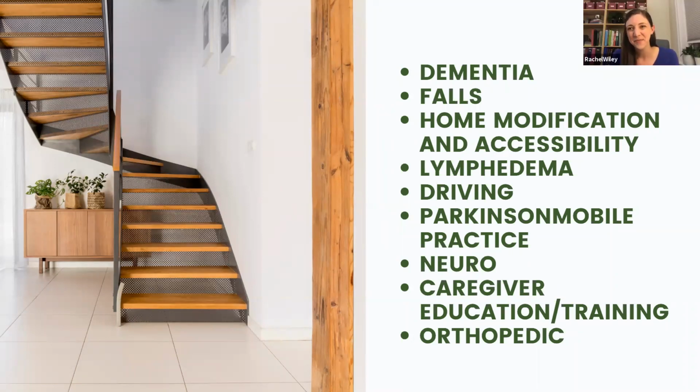Absolutely. And Jennifer mentioned incontinence, and this is a huge area too. About every one of my clients could really benefit from a pelvic floor therapist that focuses on incontinence and so forth. That's a huge area with older adults.